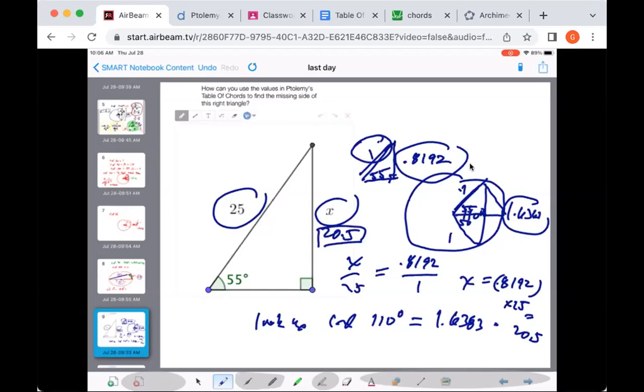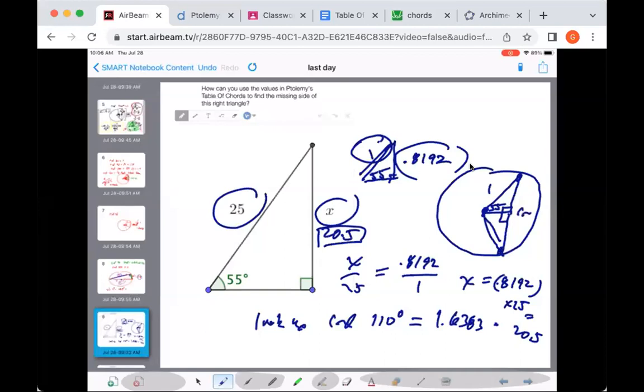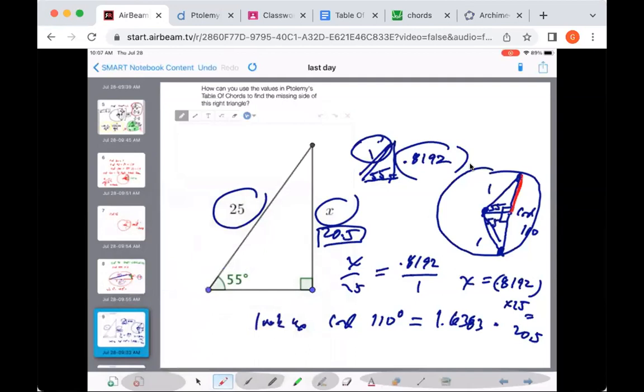So the point, half of the 0.8192 is base. Maybe I'll make this picture a little bit bigger. The 0.8192 was saying that if I had a 55-degree angle, and this wasn't a chord, this was just a nice right triangle, and I put a second one here, this big side would be chord 110, because that's the definition of chord 110, which makes this side here, the part of that small right triangle, half of chord 110, which is not the same thing as chord 55. So chord 110 divided by 2 is 0.8192.